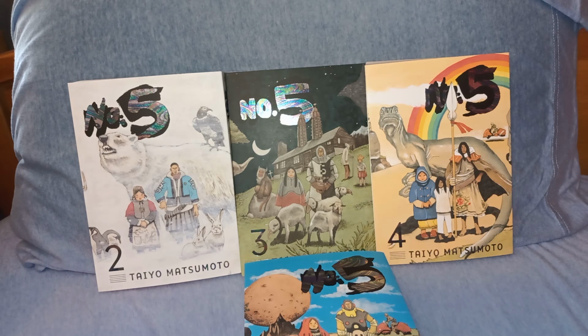So anyway, I do recommend this if you like Taiyo Matsumoto, for sure. I think it's a beautiful collection to own, and I will definitely reread it in the future. I just wish that it had been a little more clear what was going on from the beginning, but by the end of it I was really engaged and interested.